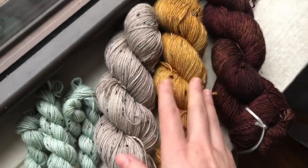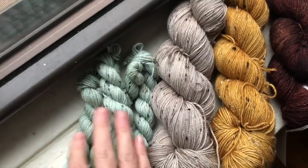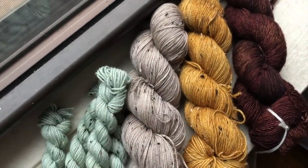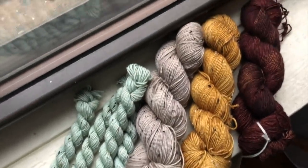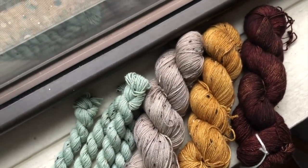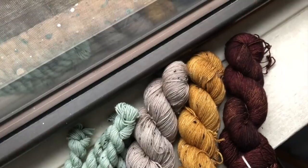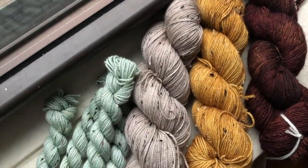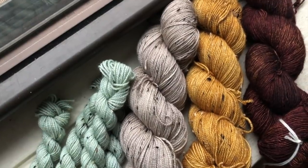And then my pop color will be either Butterbeer or this one. I'm going to try to see if I can use both of them somehow, but yes, really excited about this color combination. I cannot wait to start getting to the color work part, which is a long ways away because it's knit top down, but we did start last night and made some good progress, so I'm so excited.